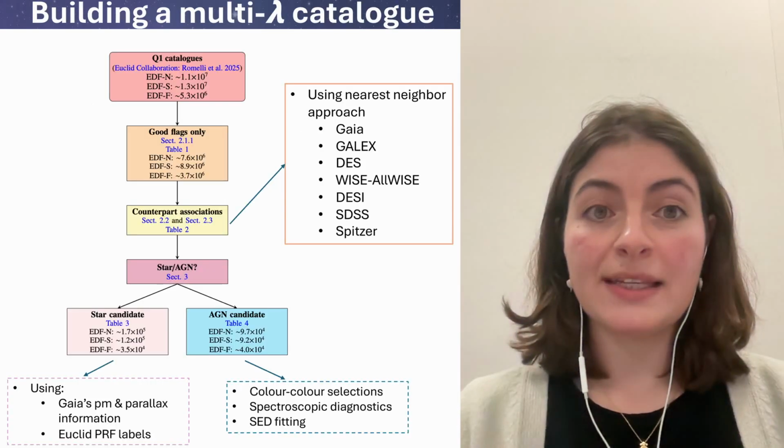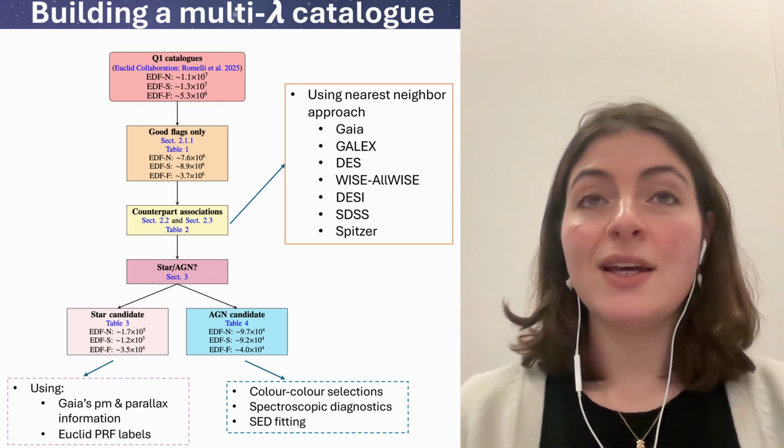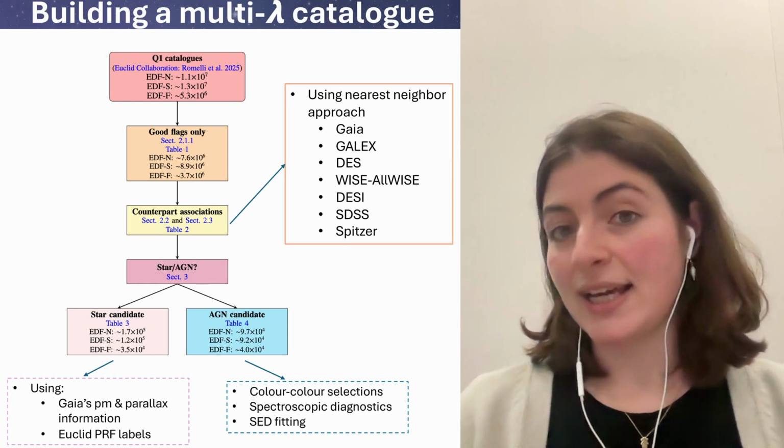Now I'm going to be talking a little bit about what we did in the work that I led, where the main goal was to create a multi-wavelength catalog of AGN candidates.